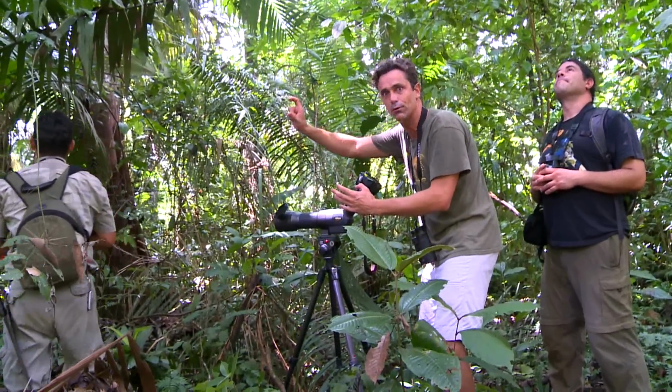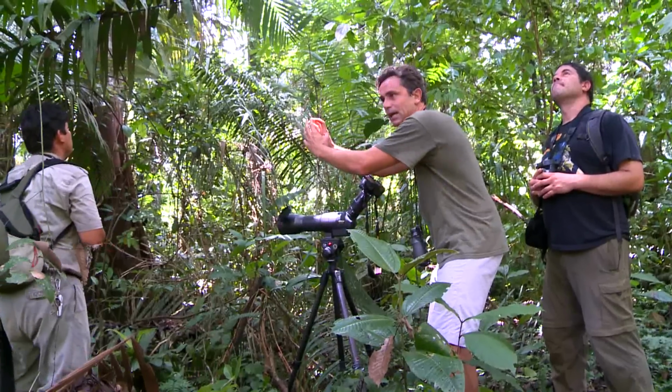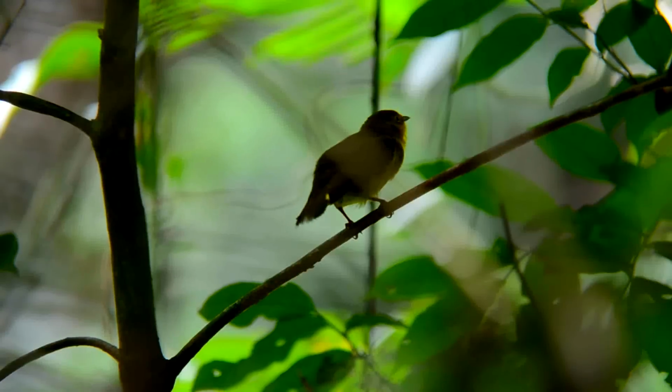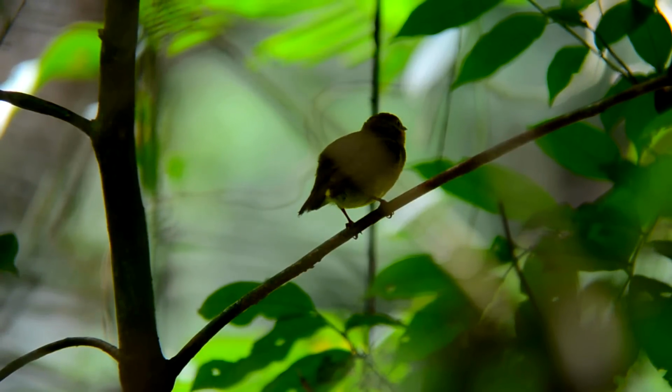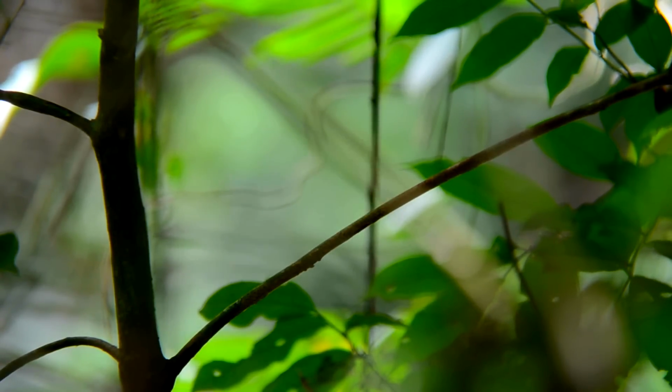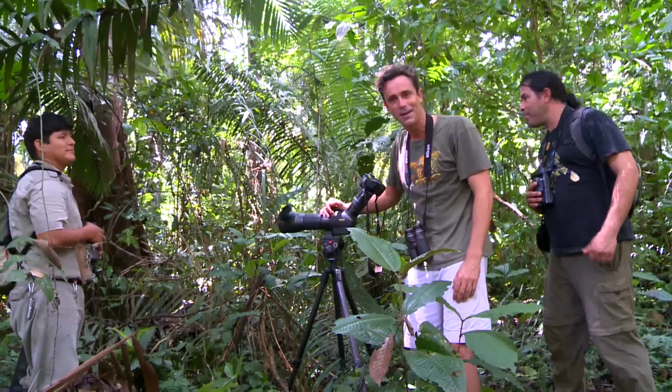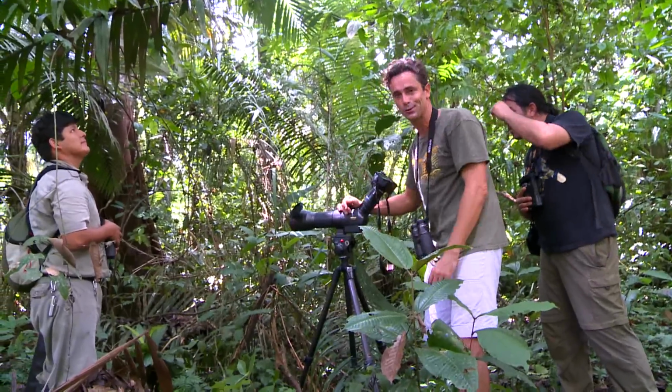We're hearing it calling around us here, and every time it comes into view, it's kind of doing a circuit around us here, checking us out. We've had one short glimpse of the female, but we're just really struggling to get a shot of the male here. I'm here with Wilson and Fernando, and these guys are trying to help me get onto this bird.